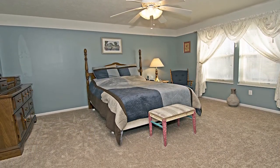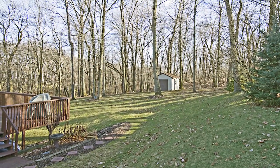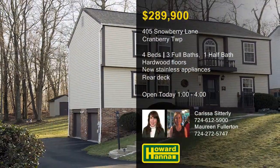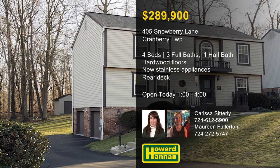2 oversized closets provide storage in the master bedroom, accompanied by a luxurious full bath. A rear deck overlooks the landscaped yard, which backs into mature woods and is bordered by invisible fencing. For more information and a full tour, meet with Carissa Sitterly and Maureen Fullerton between 1 and 4 today.